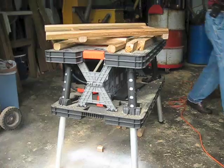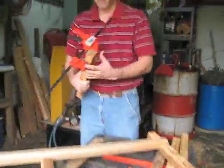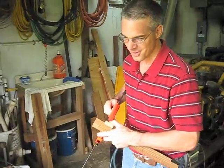Let's go back to the shop here. Travis Mitten is inside, and he's been working on a little project. We're going to check him out. A workbench, and oh, here, Travis. Hey, you've been working back here. What are you building? First of all, let's start with that.